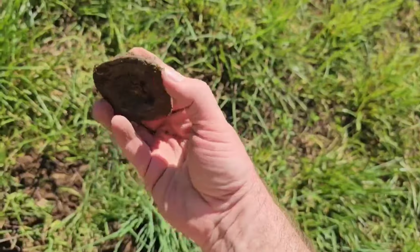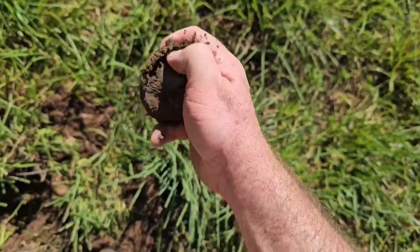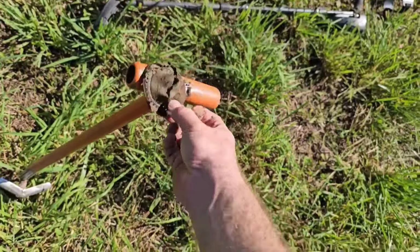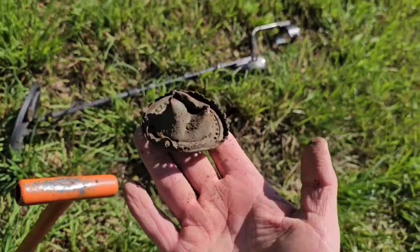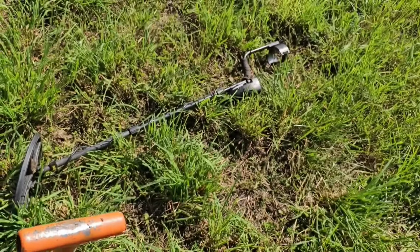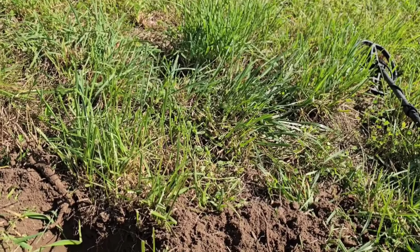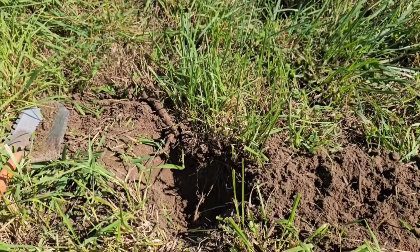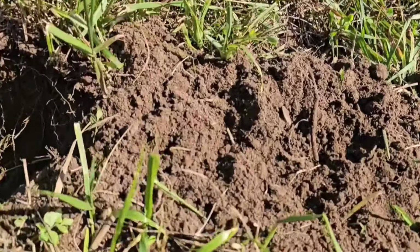Oh, that's what it is. Oil lamp piece. Cool. Definitely period. I'll take it. So when you're playing deep in the square nails and you get one that's both directions, you have to dig them. But you never know what you're gonna get.